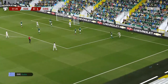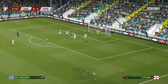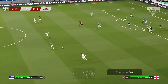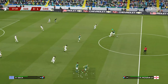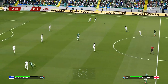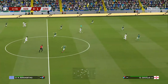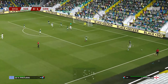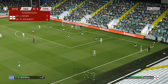Overlap, cross deflected by Lewis. It's a corner. Boxettis will take it. And what a move! Clear header from Greece. Northern Ireland play it out. They are on a counter here. Greece get their numbers back quickly though. Cross blocked by Johnny Evans. A couple of substitutions. Defensive substitution for Greece. Prepare to see this one out.